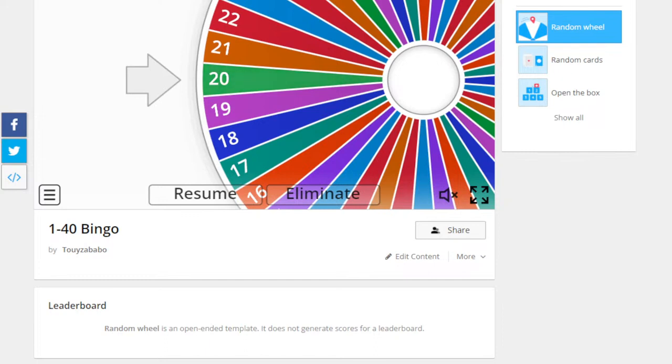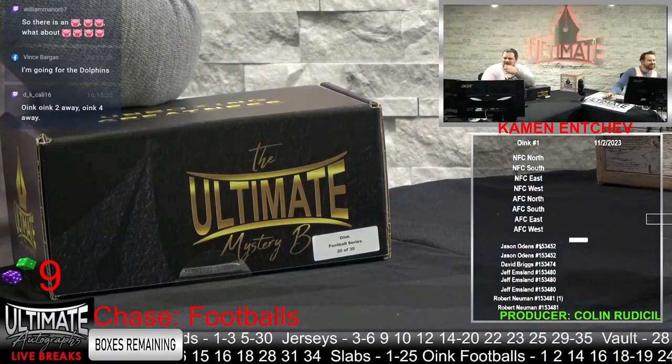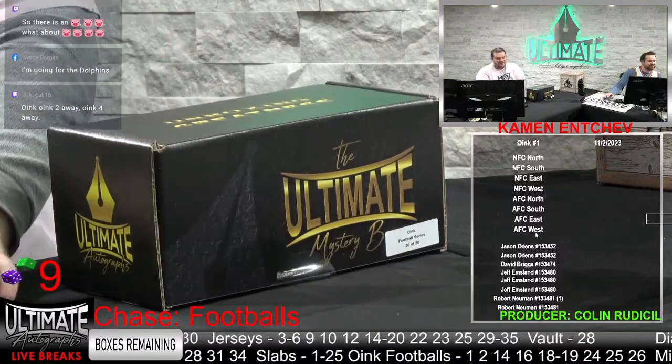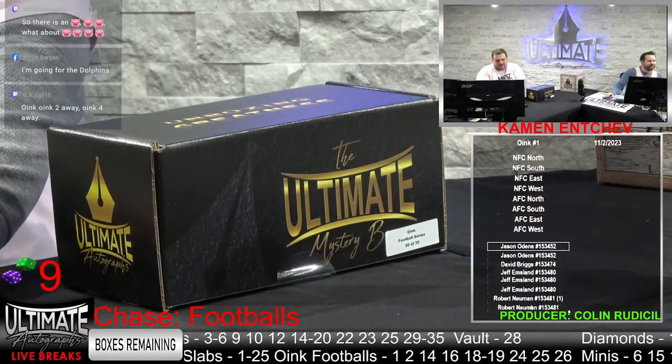Vince is going for the Dolphins. Vince, my preseason pick was Chiefs and Dolphins in the AFC Championship game. So I'm going for both of those teams long-term this year. It's going to be a heck of a game.